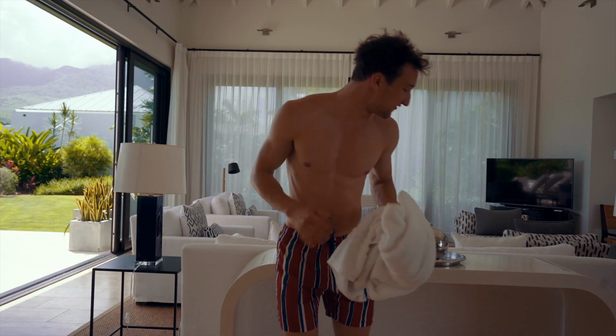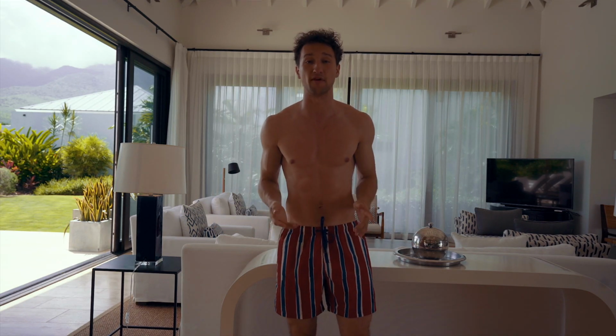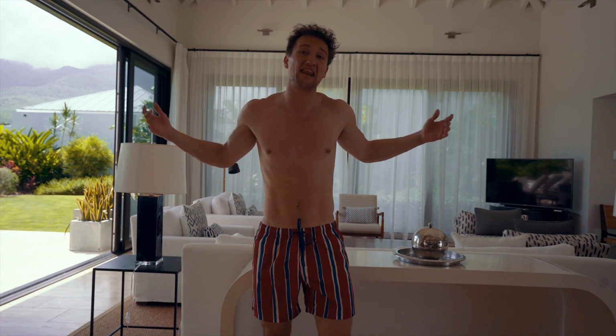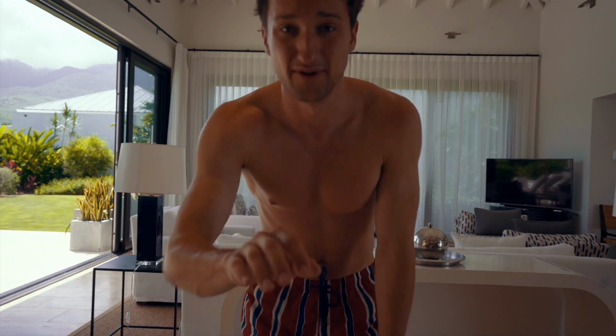And now we're in the living room and in my second pair of trunks. These are also from Xenia. Everything you're gonna see is from Xenia. I love these. I wore these a lot in the Amalfi Coast vlog because they got a super cool retro vibe. They got a nice little fit to them. And they work perfectly for a setting like this because these are beautiful and this is just super beautiful.